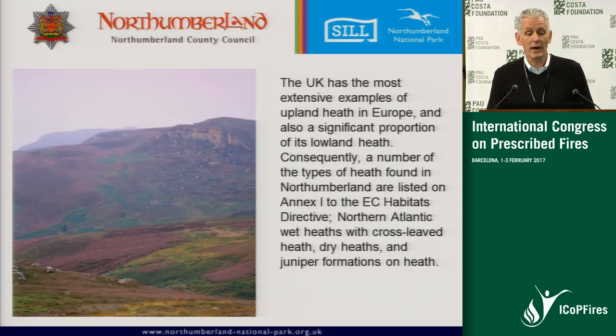We can trace the landscape that you see in the picture back to about 7,000 years ago. Just prior to that, this was all forest, a pine forest. It was the action of people burning, cutting, and then grazing the land that helped develop this habitat that you see today. It is that continued pressure from humans actually going out and managing the land that has both created and then retained that landscape.